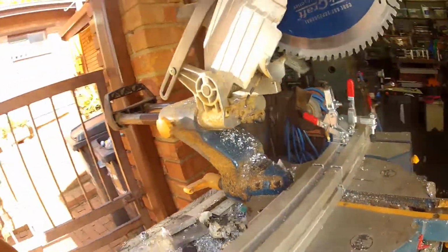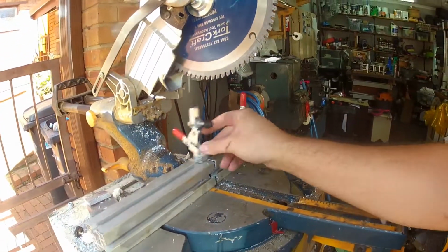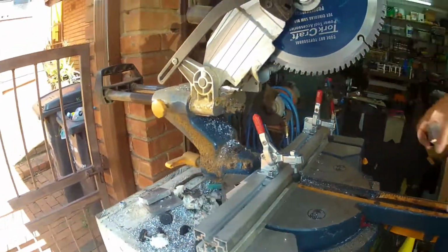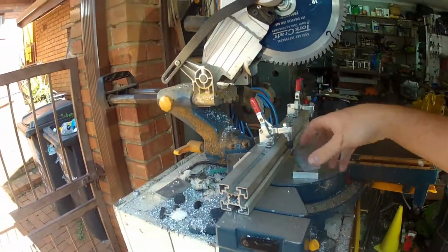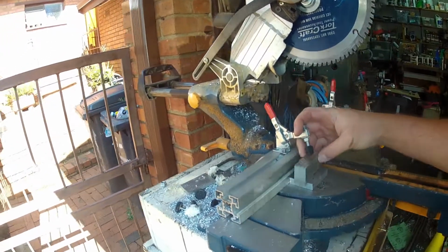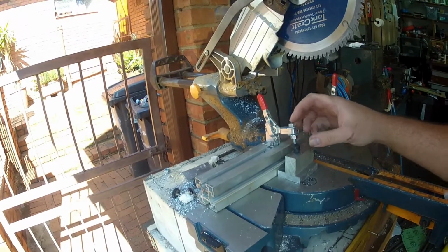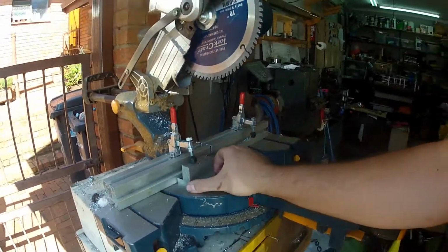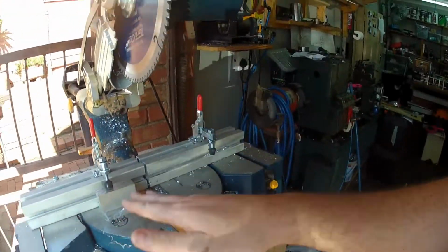So I've now got a system on here that keeps it square. Whoopsie, because it never used to stay square. And I've got nice toggle clamps. The only thing with toggle clamps is that you have to use a spacer. But I mean, that's not the end of the world. I do need to lock these up permanently. But I mean, there we go. It goes nowhere. And I can hold both sides, which is really nice.